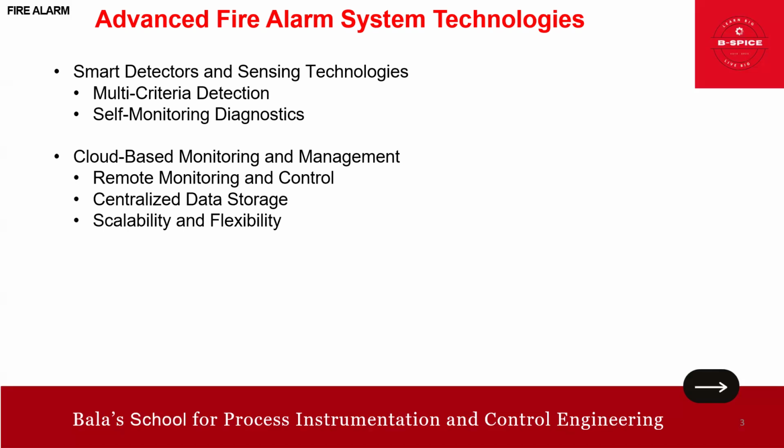Then we have artificial intelligence. You know, AI technology has the potential to transform fire alarm systems by enabling smarter, more adaptive detection capabilities. So in that sense, AI algorithms can analyze a vast amount of data from various sensors and devices, making fire detection more accurate and proactive. So that is the pointer.